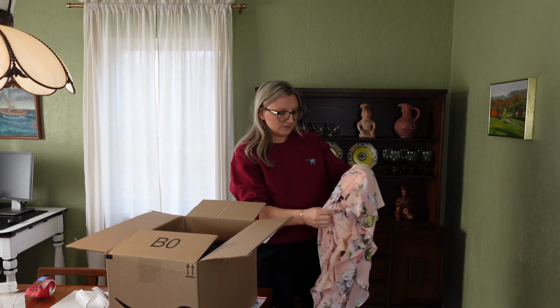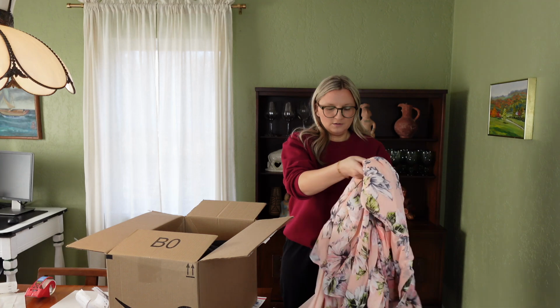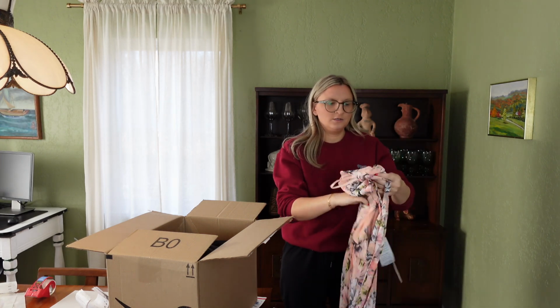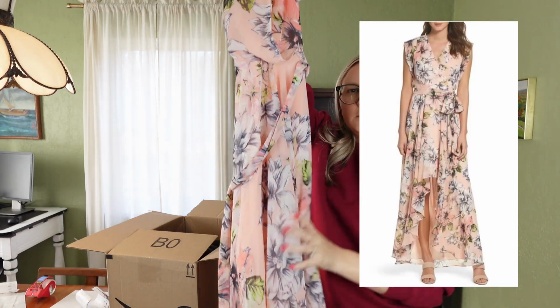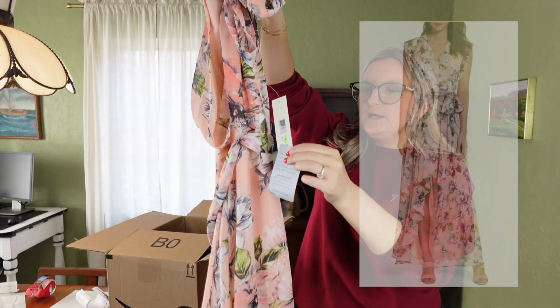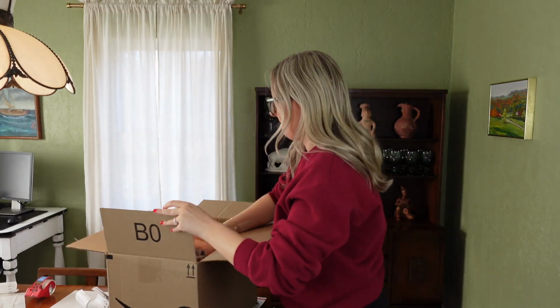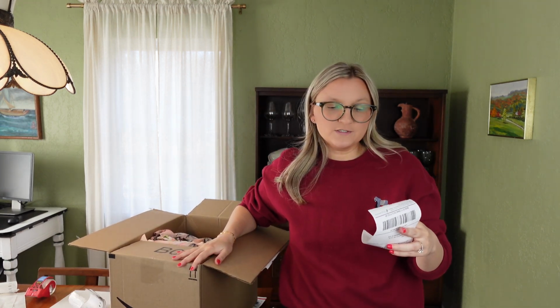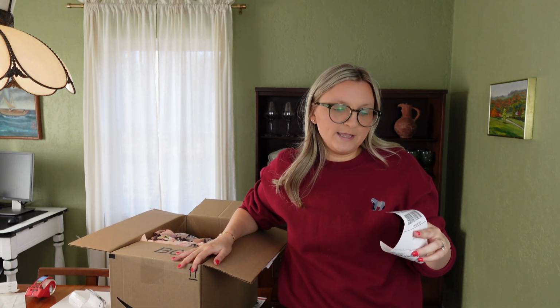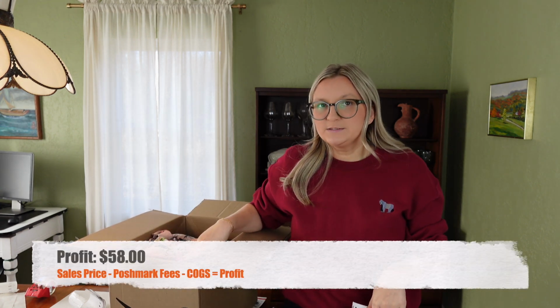And the last item in this bundle is this new with tags Eliza J dress. Super cute, and it still has the Nordstrom tag on it. Okay, so this bundle sold for $95. This was an offer on Sunday. My earnings were $76. I paid $10 for the Lululemon joggers, and the rest of the items I just got in the bins.